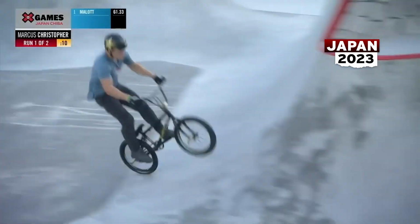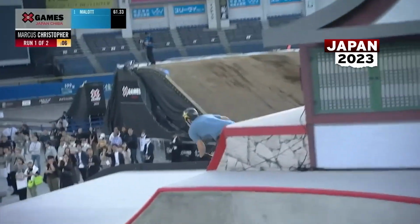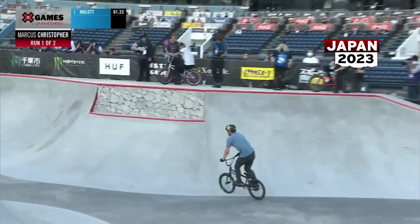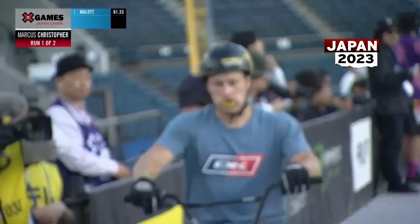Oh, beautiful 540 flare, and he just goes so high in the air as well, which is pretty crazy. Going back to the speed that you mentioned earlier, there was a lot that happened just in the first 15 seconds of this run, and look at how he slingshots himself through those bowl corners and keeps that momentum going. That's a great run for Marcus as well. Yeah, very good first run.